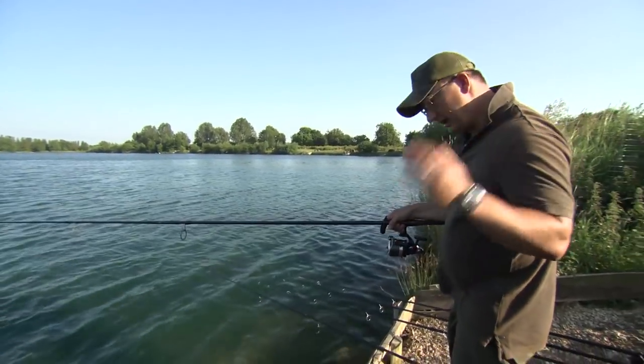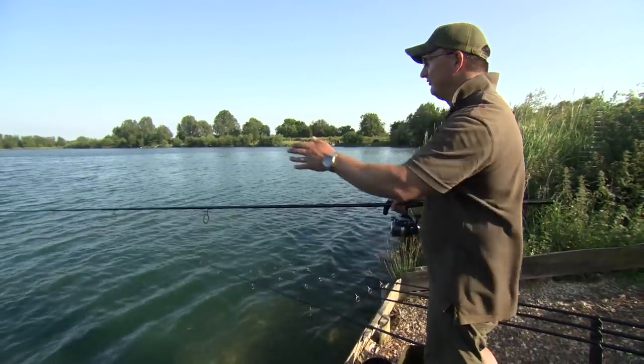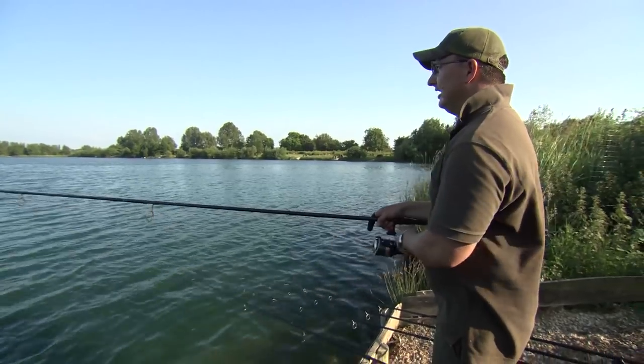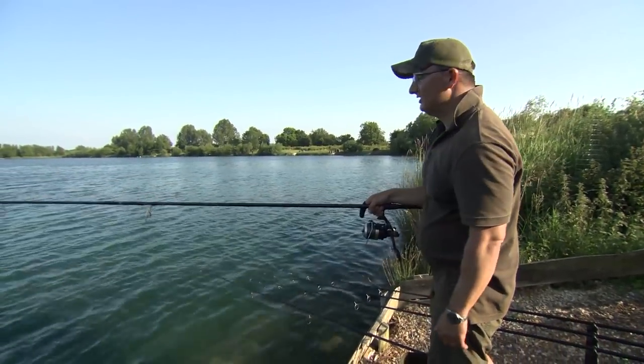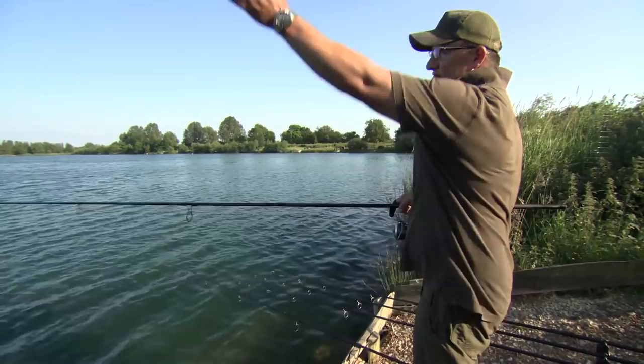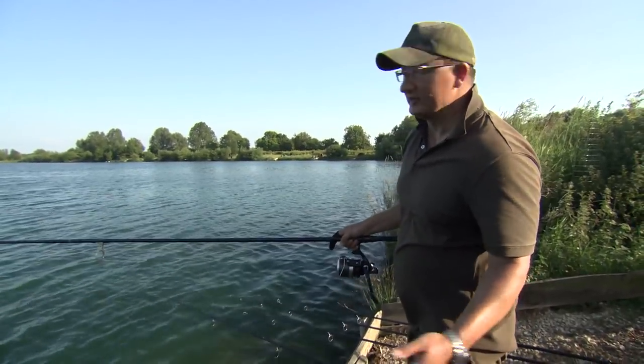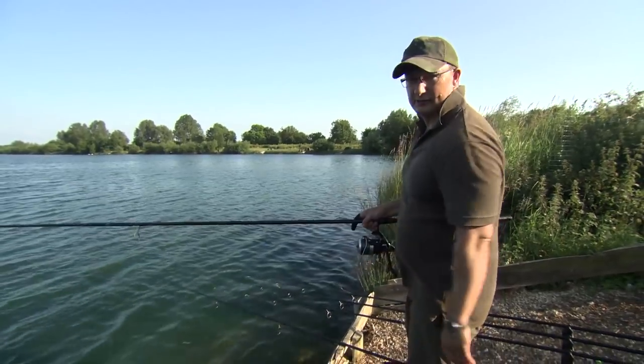But with spotting, like everything, practice makes perfect. So start at 50 yards, get that bang on, then go a bit further, then go a bit further. And as long as you fish within your capabilities, you'll fish well. If there's spots going everywhere and they're dropping short with the float, you're just spreading the fish out and you'll probably catch nothing. So practice makes perfect.